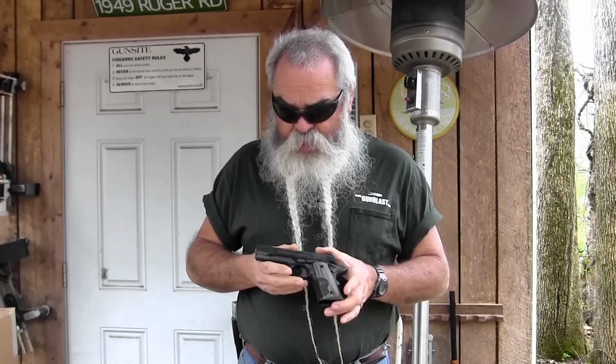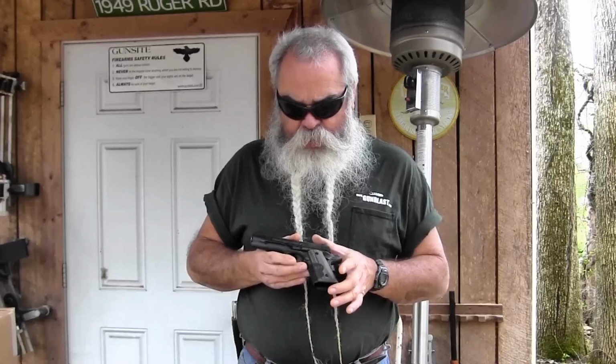But anyway, dandy little Colt, the Wiley Clapp CCO from Colt, TALO, and Wiley Clapp. They pooled their ideas on this and came up with a dandy little 1911, 45 ACP, shoots really well, and we'll fire it off a little bit.